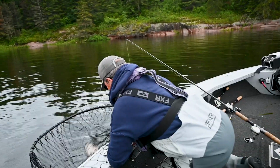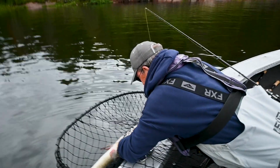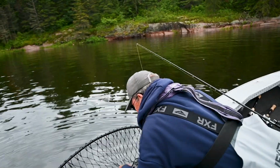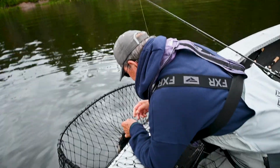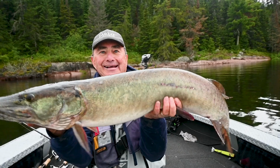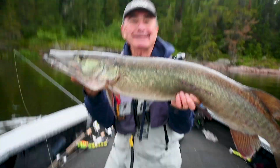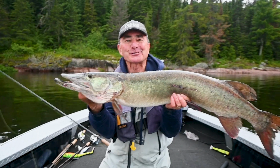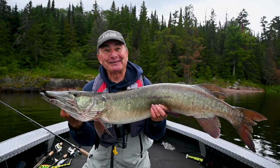I'm getting my kick today by Gordo. This is number 3 for him. This is a hat trick. And it should have been 4. I missed that other one. Yeah, you lost him. He came off right beside the boat. Number 3, and I missed number 4. Had him right to the side of the boat. But, you know, it's a pretty good day when you get 4.